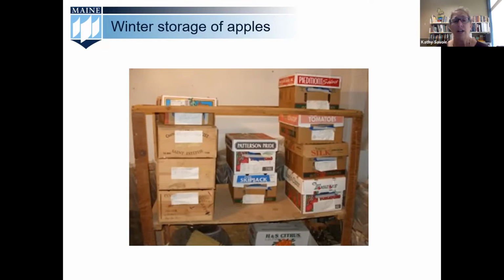Be sure to check your apple storage often for spoilage, because the expression, one rotten apple spoils the whole barrel, is certainly true. So you're going to want to keep an eye on those and pull out any that have started to spoil so that you keep the quality of those that haven't spoiled.